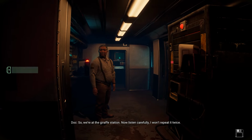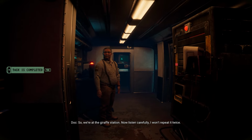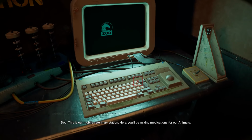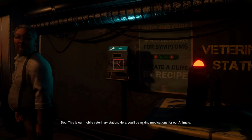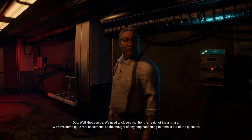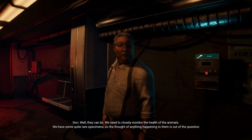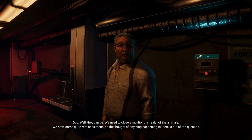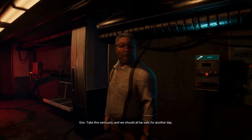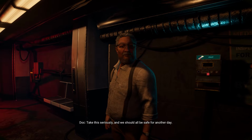Ooh, hey. So, we're at the giraffe station. Now listen carefully, I won't repeat it twice. This is our mobile veterinary station. Here you'll be mixing medications for our animals. Are they sick? Well, they can be. We need to closely monitor the health of the animals. We have some quite rare specimens, so the thought of anything happening to them is out of the question. Take this seriously, and we should all be safe for another day.